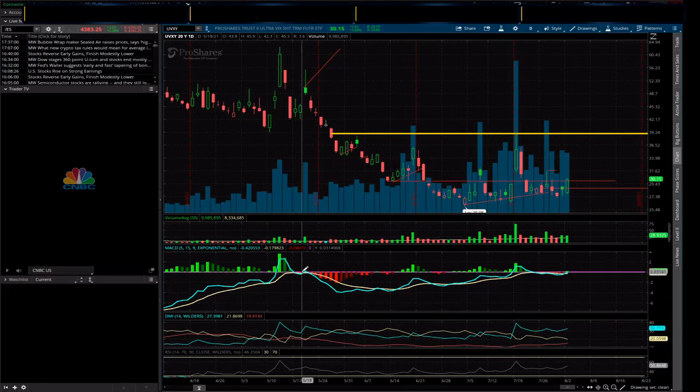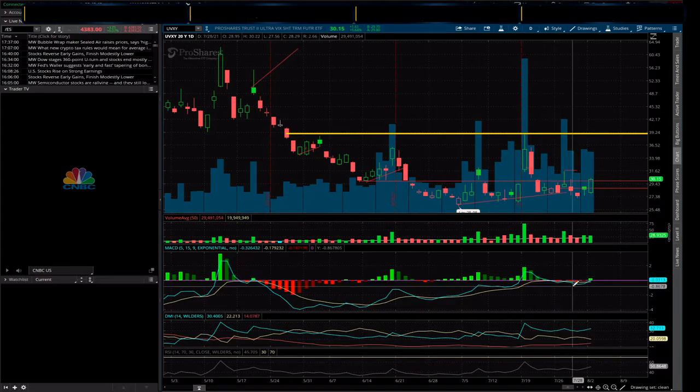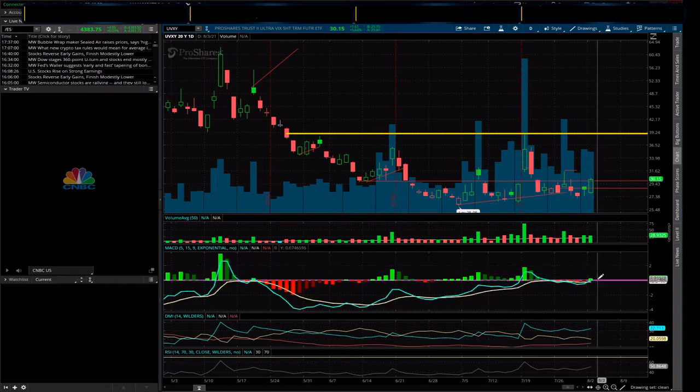Could it fail again? Very, very unlikely, because it already did a double rejection to the downside. See how it pops here? It comes down, pops once and gets rejected. See how it comes down, gets rejected twice. It gets rejected twice on the way down rather than spiking up and getting rejected. It's extremely rare for this to just pop up like this and fail with this type of setup.